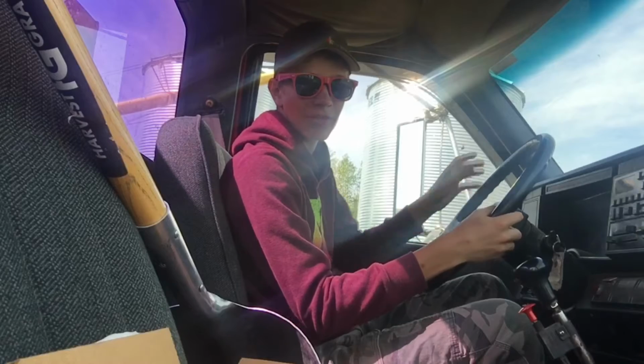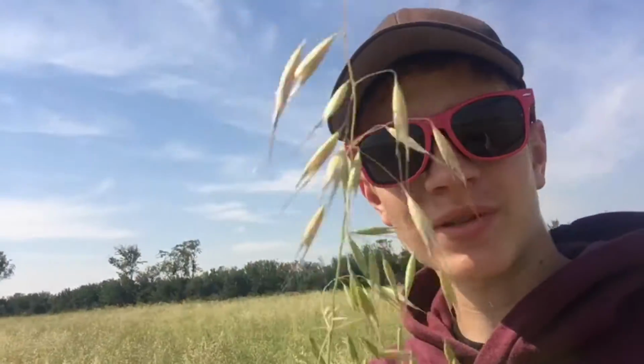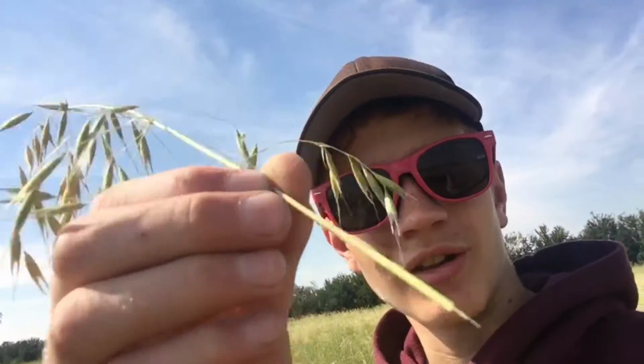Harvest is a good time of the year. And another thing is, you gotta wait for your crops to dry. You can see, this crop is not at all dry yet. It's still green, and it's August. Now, that's pretty normal. This is a pretty late field.